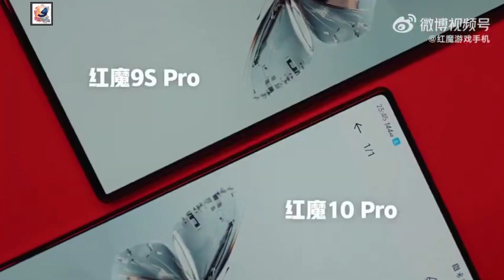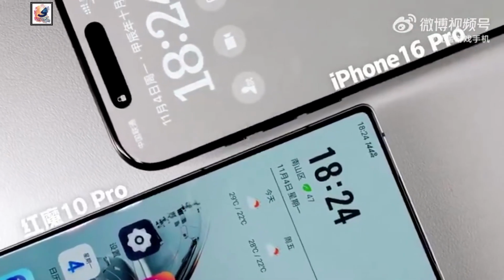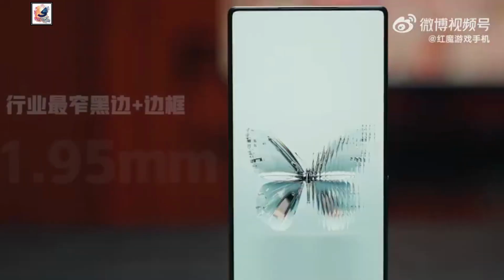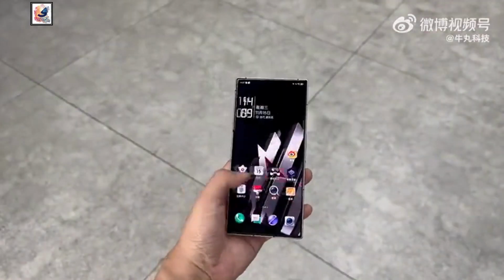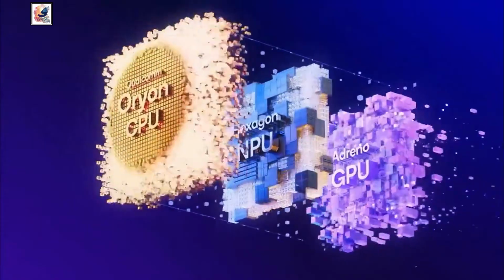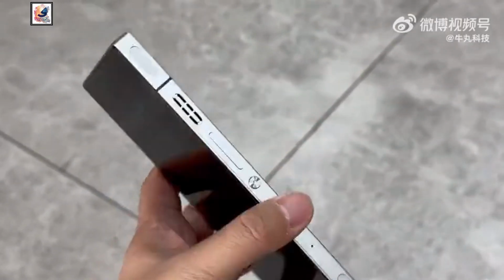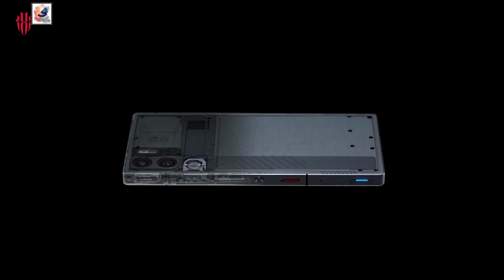The RedMagic 10 Pro series is equipped with a 6.8-inch 1.5K BOE Q9 Plus AMOLED display with up to 144Hz refresh rate, a 960Hz touch sampling rate, 2000 nit peak brightness, and an under-display selfie camera. The lineup will run on a Snapdragon 8 Elite chipset with up to 24GB of RAM and up to 1TB of storage. A massive 7050 mAh battery pack which may support 120W wired fast charging, a 50MP main camera, and 16MP front camera.